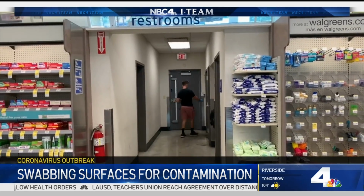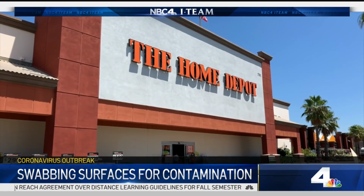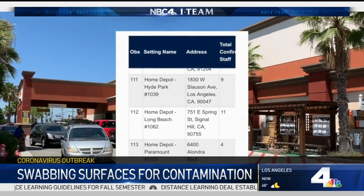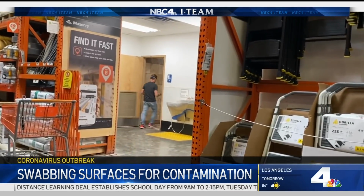We found it on doors at public restrooms, including a door at this Walgreens in Huntington Park, and at this Home Depot in Signal Hill, where the health department documented a recent outbreak of COVID-19 infecting 11 employees. We found it in the men's room on a handle of a stall. It's not surprising that you found virus. We shared our results with Dr. Neha Nanda of USC's School of Medicine and with Dr. Tim Brewer of UCLA's School of Public Health.